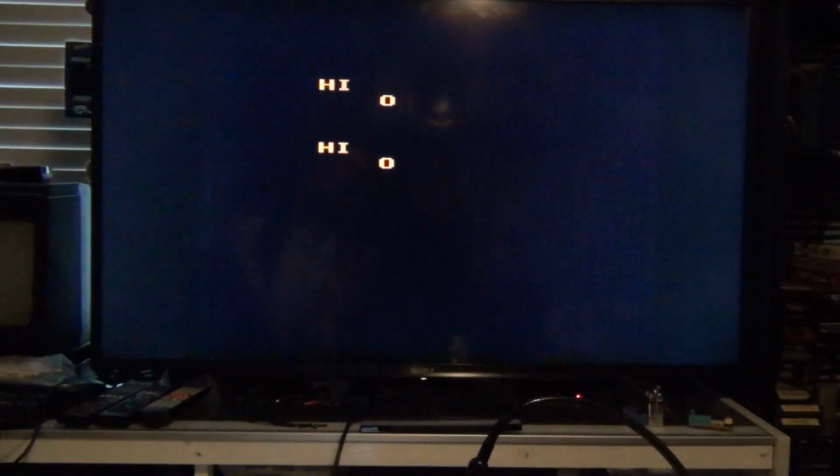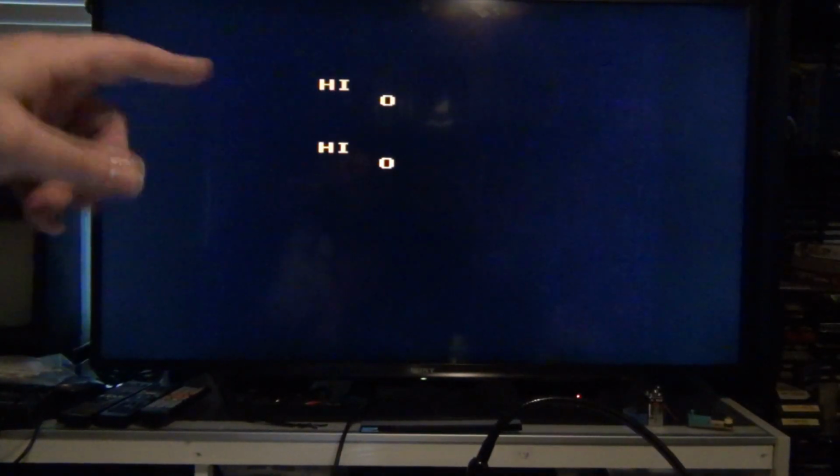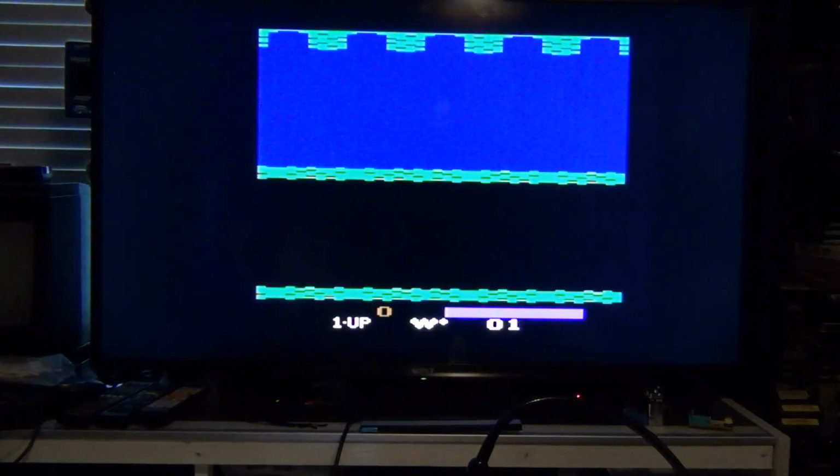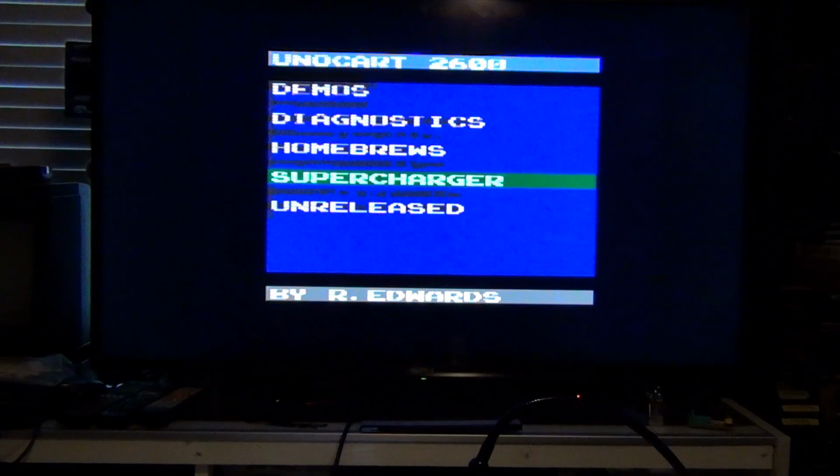It starts to load, and we get the little beginning title screen. Now watch what happens when I start the game. Look at that. I'm playing invisible. I have no frogs. I have no sprites. No logs, no turtles, no cars. Nothing. What's going on? Pretty crazy, huh? Let me show you another Supercharger game.